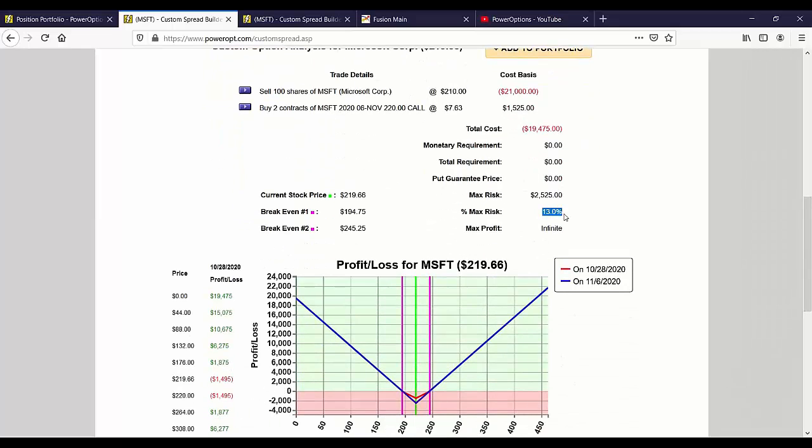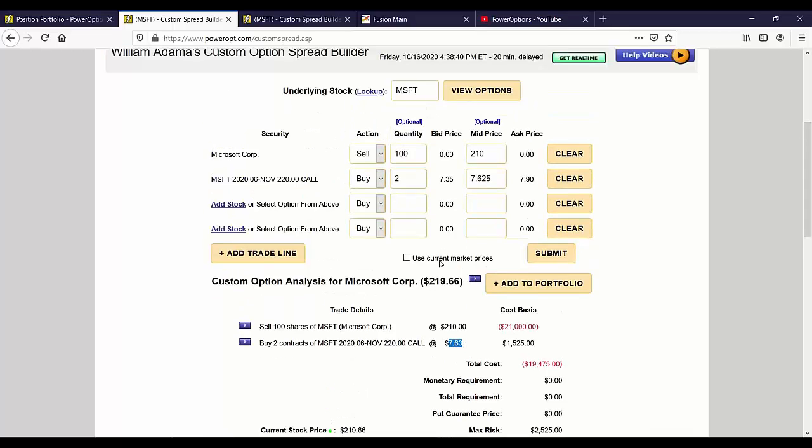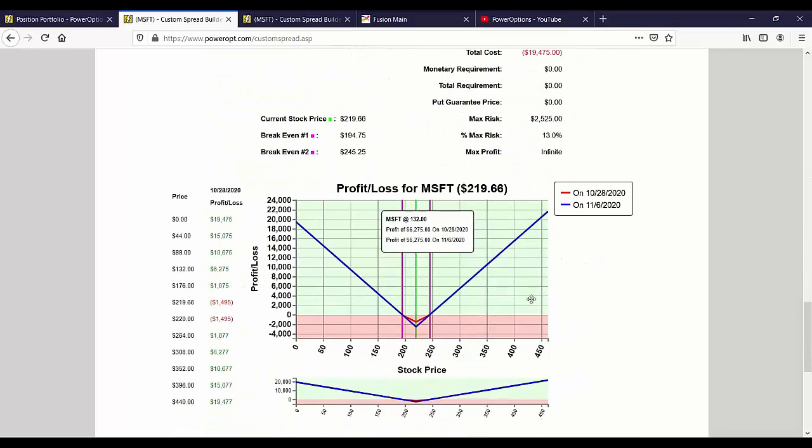So the risk is still 13%, roughly. It's not 18%, it's 13%. You still have a risk of $2,500 if the stock's trading right at 220 on November 6th after the earnings. Lower break even, pretty tough, 194.75. Upper break even, 245.25. And you only have 21 days to go. Okay, but a lot could happen in those 21 days. Not a bad structure to be in, but it is costly. But with two known events coming up with unknown outcomes, expecting swings one way or the other, this might be the better structure to be in that case.